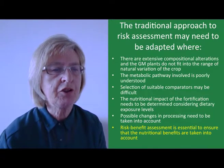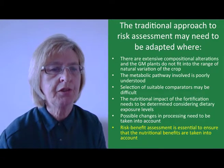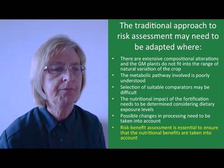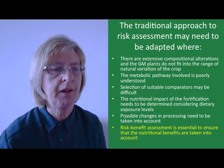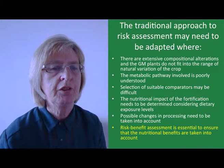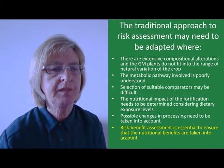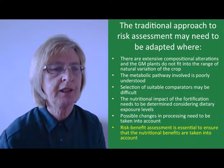Then, where there are major changes, it may be inappropriate just to have as a comparator a near isoline of the GM variety, which is the normal recommended practice. It makes more sense to consider the full extent of natural variation of crop composition to contextualize the changes. The impact on nutritional status will need to be determined, taking into account the range of dietary intake levels.